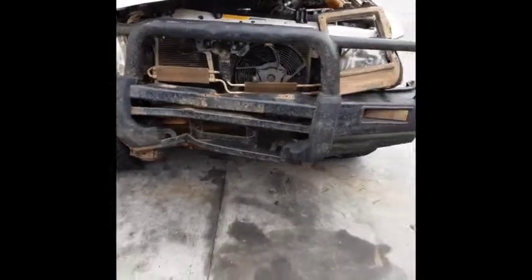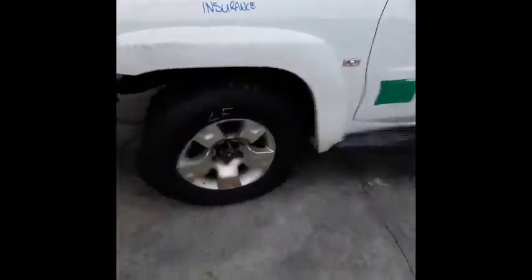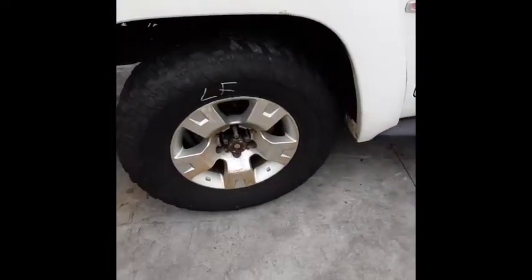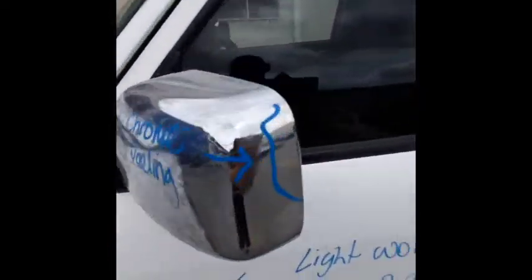This vehicle has sustained damage in the right hand front. We have the left hand guard, appears to have no damage. This vehicle is fitted with 17-inch factory alloy mags. Left front has a good tyre. Left power door mirror does have some chrome peeling on the edge.